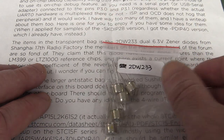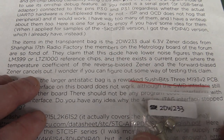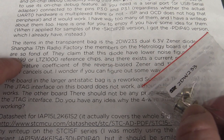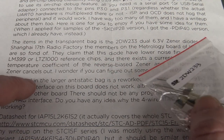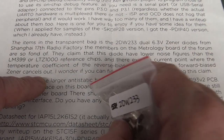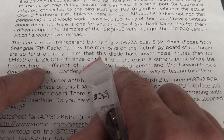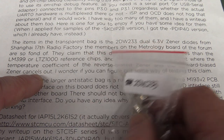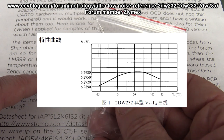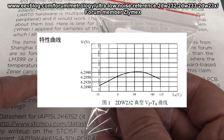And I'm not going to go measure noise now for a mailbag, but the important thing, not necessarily noise, depends on what you're after, really. The main thing with a temperature reference like the 399 or LTZ1000 is the tempco, the drift of the thing, temperature coefficient. And they claim that there exists a current point where the temperature coefficient of the reverse bias Zener and the forward bias Zener cancels out. Wonder if I can figure out some way of testing this claim. Well, yeah, obviously not on the mailbag. That would require a lot of work.